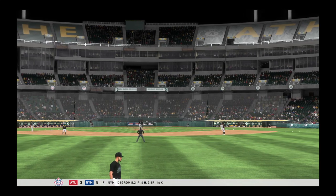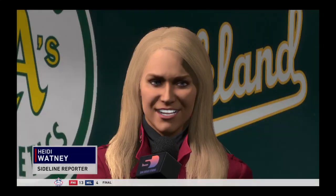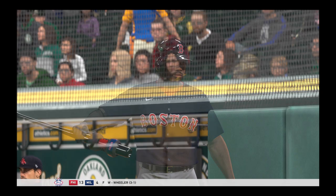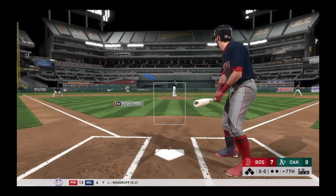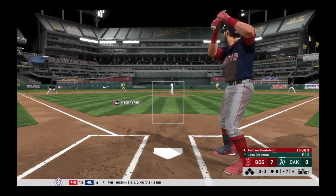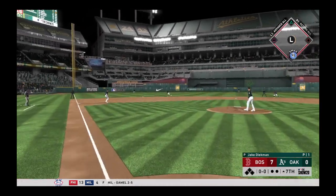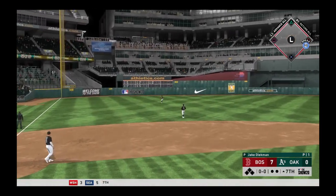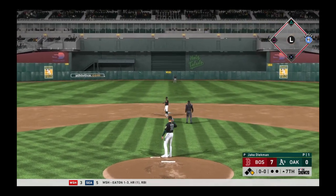Welcome back. Here's Heidi Watney with the report as we get set for the top of the 7th. Heidi. Thanks, Matt. During the commercial break, I talked about the Red Sox offense with the Boston manager. And flat out, he was very pleased with the quality of their at-bats. Not only are they racking up the numbers in the hits column, but they're doing so with a ton of hard contact. In terms of hits with an exit velocity over 90 miles an hour, they're into double digits. It may be cliche to say, but these guys are making this game look like batting practice right now.